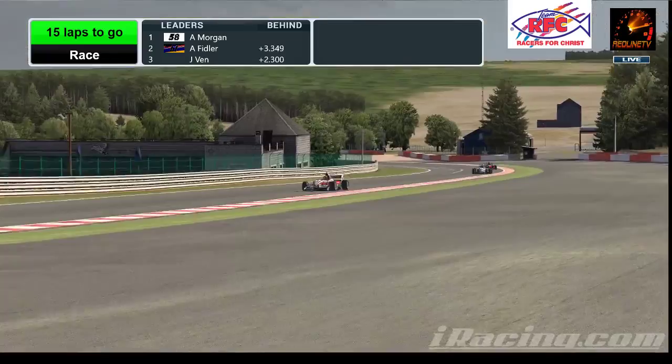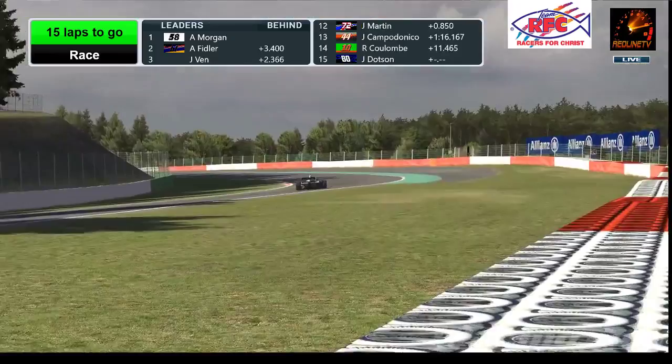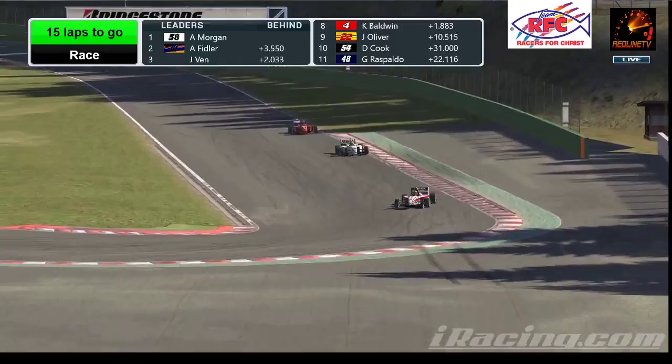So it looks like here in the Pro Mazda category, Remigio De Pasqua is leading the race. Kenneth Baldwin, though, is 2 seconds behind him. And it's a 3 second gap between Andy Morgan and Andrew Fiddler at HPD. So it looks like the leaders are just smooth sailing right now in both classes, and they really don't have anything to worry about at this point in the race as we're coming to 15 laps to go.